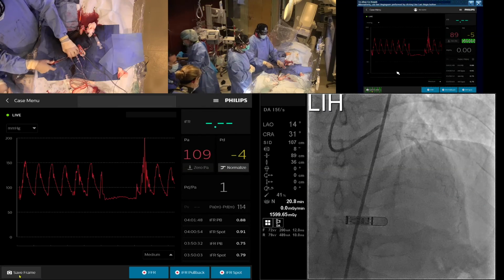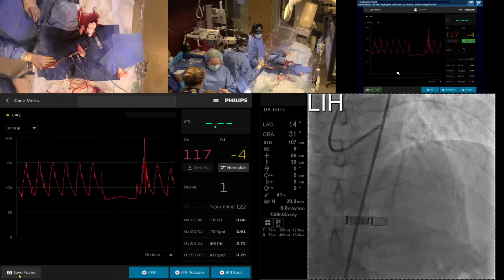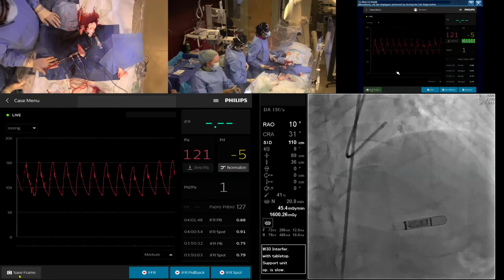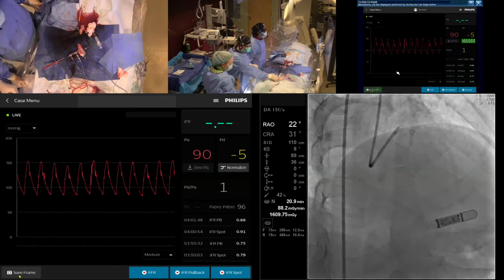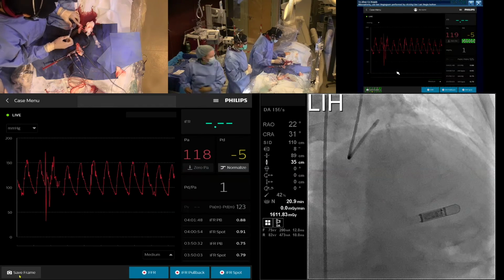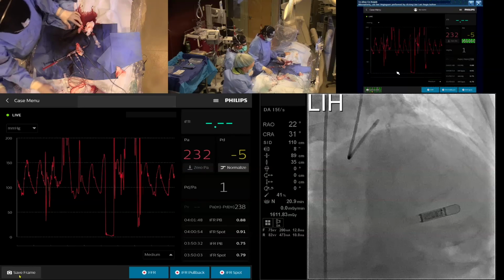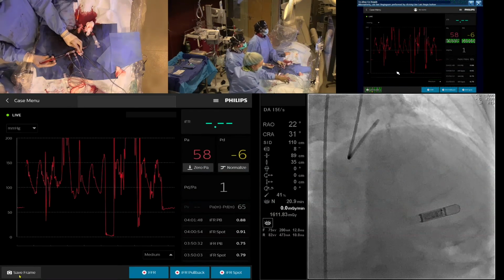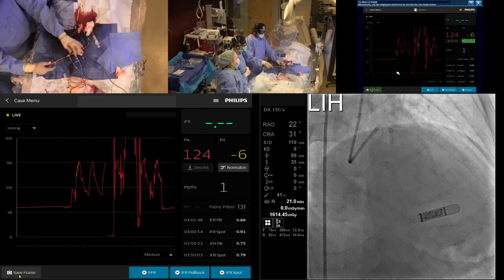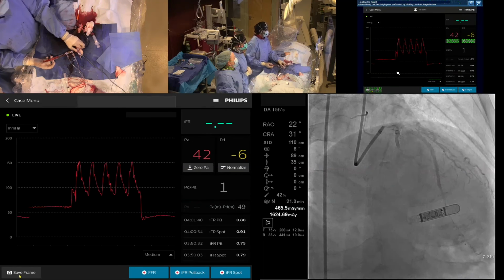You know what your mistake is? The LAO. You gotta go RAO for the final shot. Who told you that? Where is... Here you go. Nitro on a stick. 200. Okay. Oh, now there you go. That's the angle you want. Excuse me. That's the angle you want. Wow.